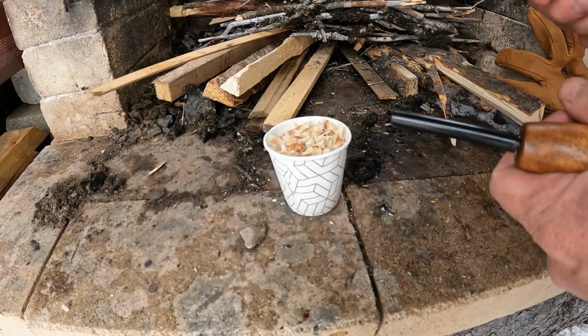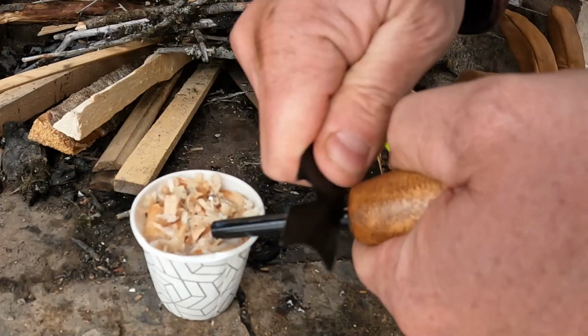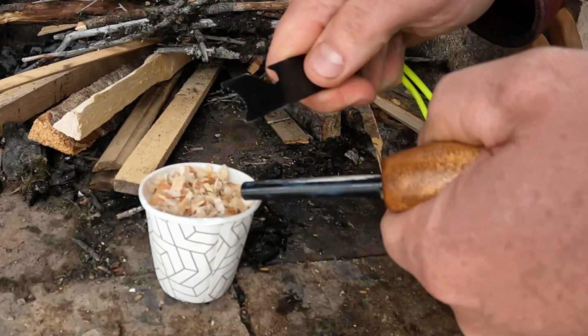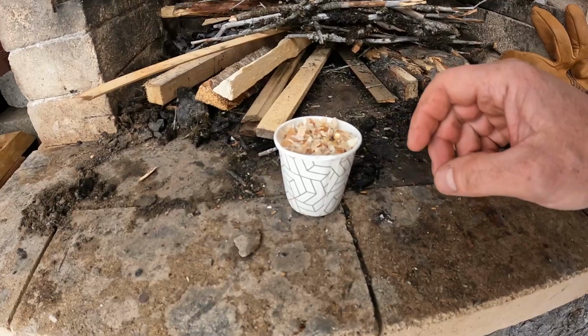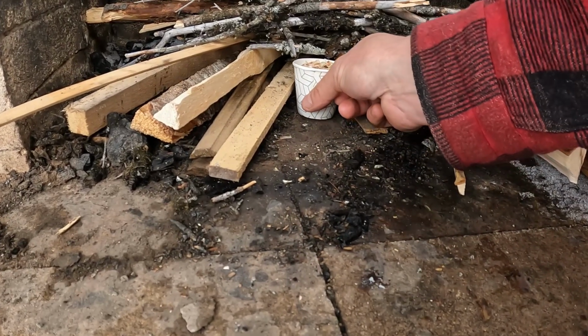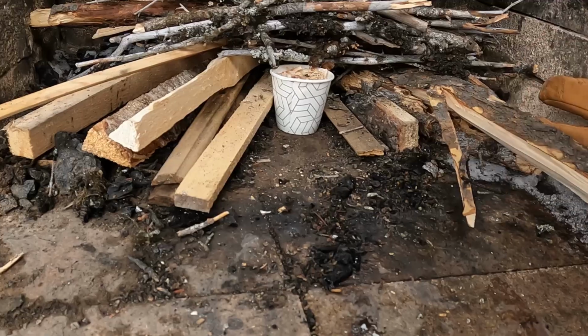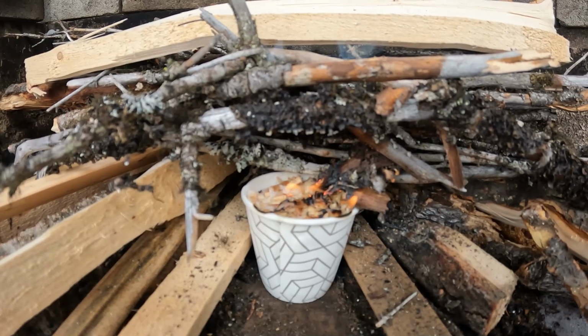All right, let's try one of these fire cups this time. There she goes. Now he says they can go for 40 to 45 minutes sometimes. So if that's the case, it should be good to get your fire going for sure. Amazing.